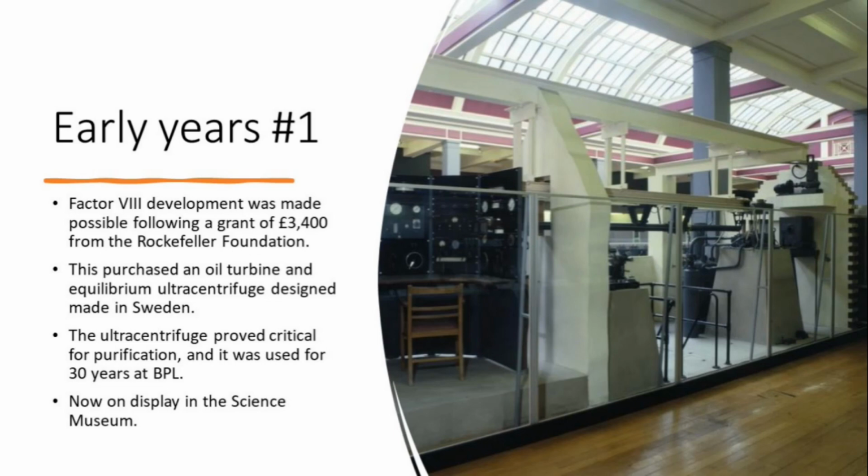The early years of BPL and this Factor VIII development was enhanced by a grant from the US of £3,400 from the Rockefeller Foundation. And the early scientists at the time decided to take this money, and they invested in an oil turbine, an equilibrium ultracentrifuge, and this was designed and made in Sweden. And it proved so effective for the purification steps for creating blood products that it was actively used for 30 years. And this very centrifuge is now on display in the Science Museum in London.